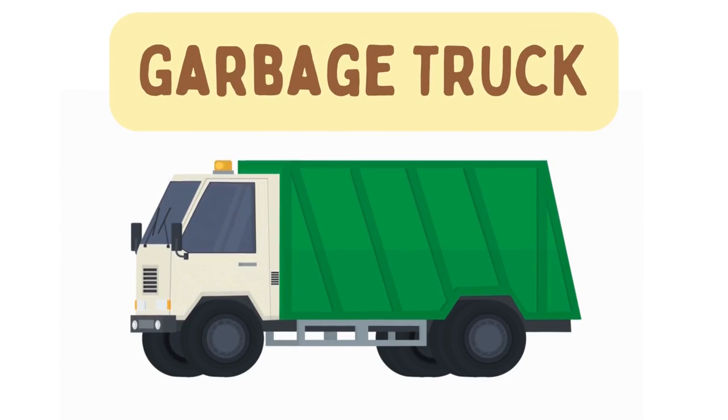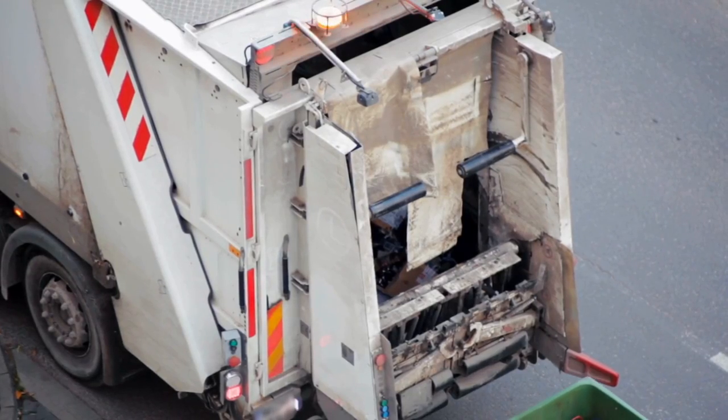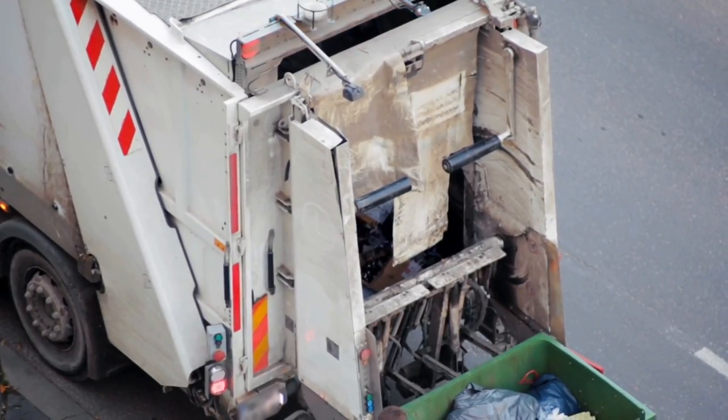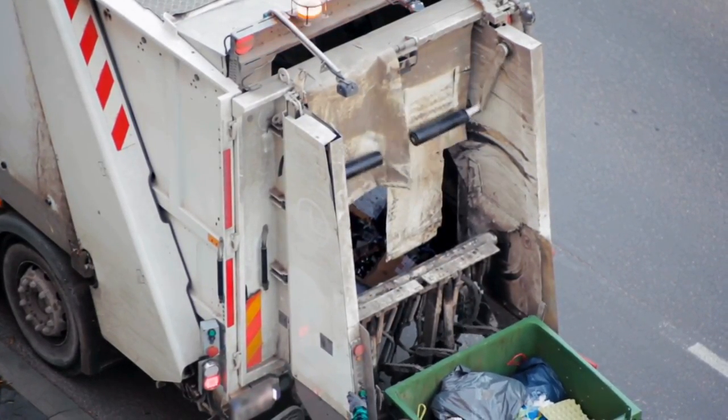Garbage truck. This is a garbage truck. A garbage truck collects garbage and waste and brings it to a waste treatment facility.